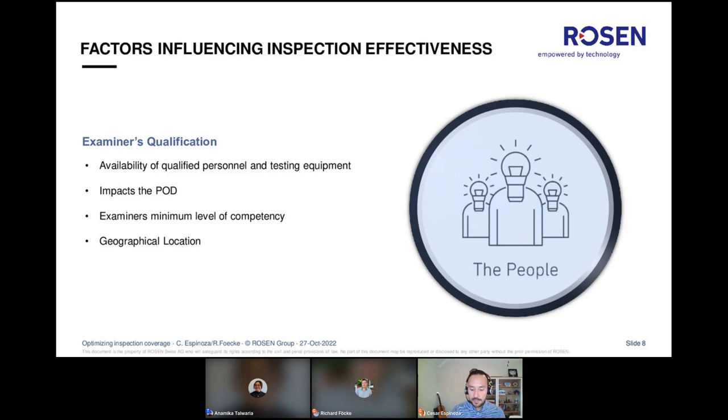When I said geographical location, I don't want to let that go away. What I mean is that depending on where you are, the accessibility of qualified examiners may be a challenge. In certain regions, there is an abundance of highly qualified examiners. Other regions are not qualified enough to perform this task, and therefore you have to either bring examiners from other regions or understand that the POD of your inspection, and therefore your effectiveness, will be reduced, and account for that in your planning.